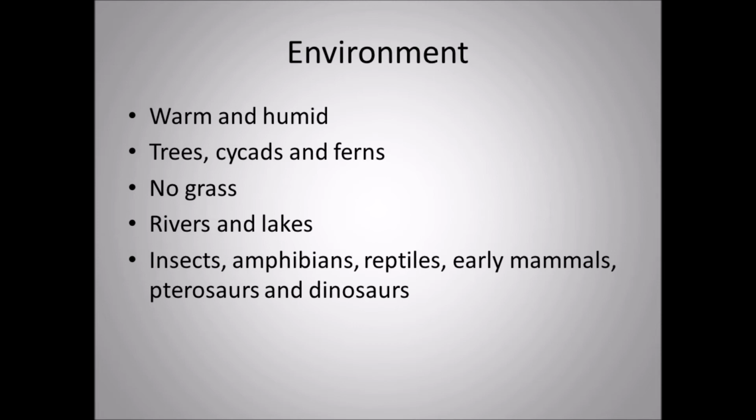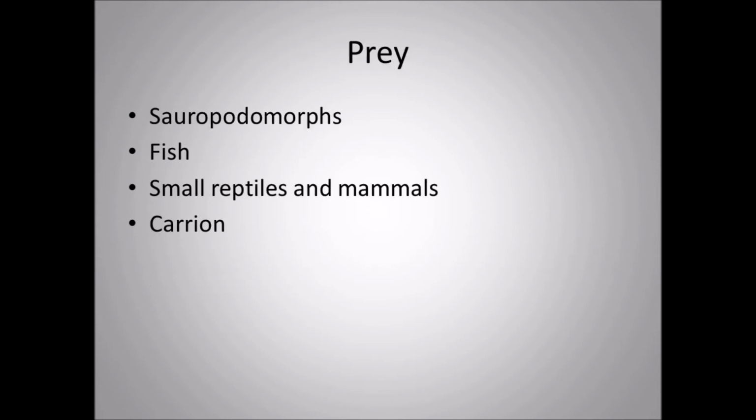The open habitat would have been a little bit more rocky. And of course, you've got some rivers and lakes, so that's where you're going to see a lot of animals, near rivers and lakes. And of course, there were other animals around during that time as well. There were insects, amphibians, reptiles, early mammals, pterosaurs, and even dinosaurs. And so there are dinosaurs that were living around the same time as Dilophosaurus.